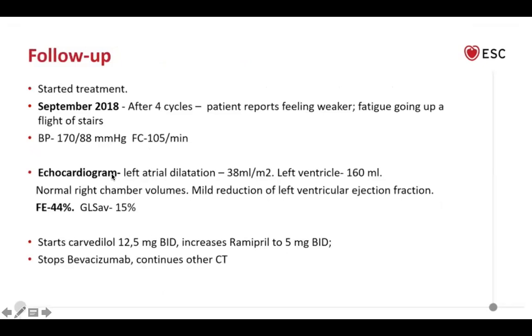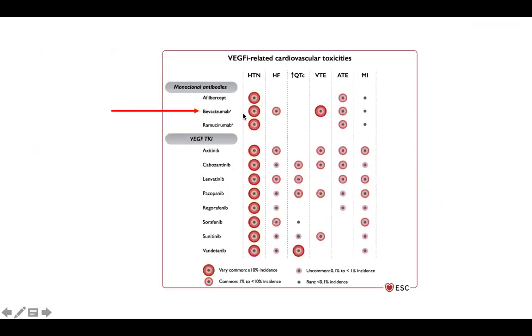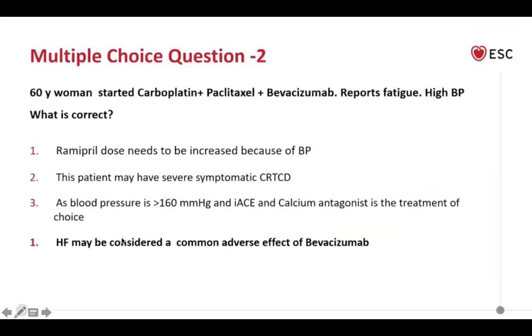To continue the case, echo was done. The ejection fraction was reduced. So she was started on carvedilol, the ramipril dose was increased, and we stopped the bevacizumab. The bevacizumab can also cause heart failure, so it is a common adverse effect of bevacizumab.